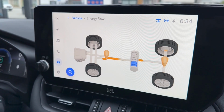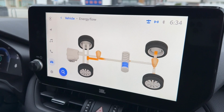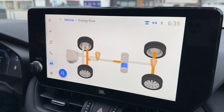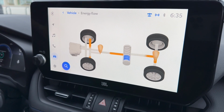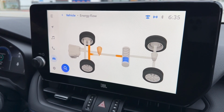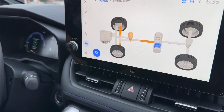So this is the energy flow monitor that I love in Toyota hybrids. It's showing you where you are getting the power as you're driving the vehicle. So you can see the vehicle is actually using battery power right now to drive the front wheels. And then when I accelerate quickly, it'll use the gas combustion engine. And when I brake, it will store electricity into the battery.